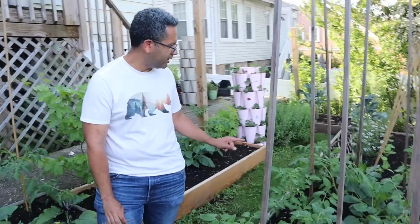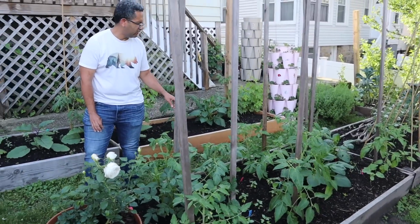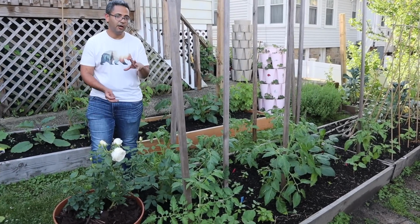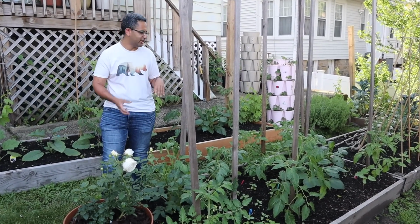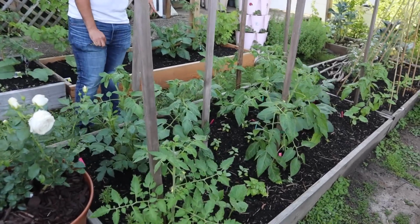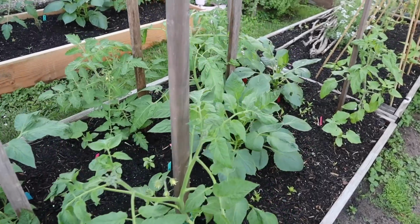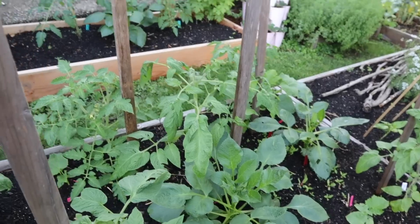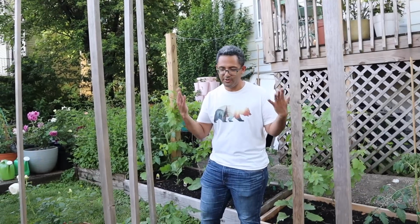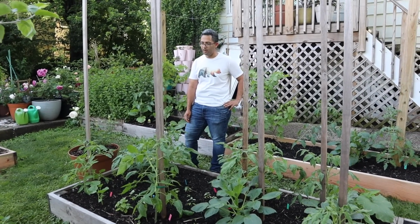I think I'm growing Cherokee Purple. I'm growing a couple of heirloom ones. Golden Jubilee. I like it because of the color. It's a really nice yellow orange color. I'm also growing, what's the name of that other tomato? Brandywine. I have a couple of Brandywines in here. I love to grow Brandywine. It really does taste better than your average tomatoes. And I always make room for at least 4 or 5 different Brandywine tomato plants.